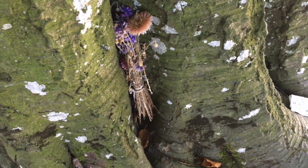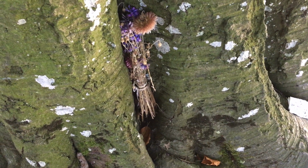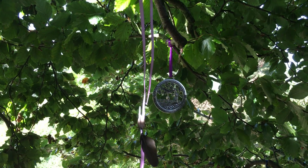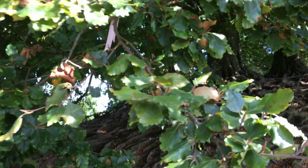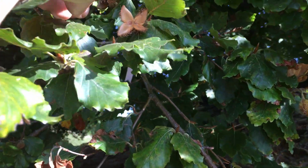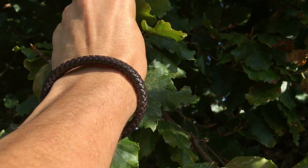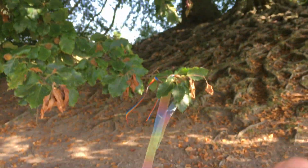Got some more traditional offerings here. You can see the beech nuts just starting to be ready. But those ones have fallen out of my hand.